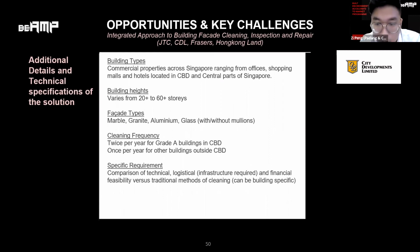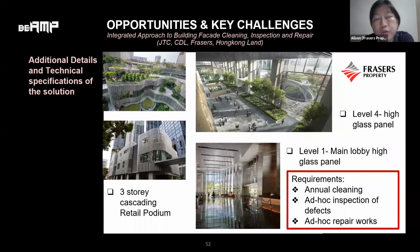Alison, will you have any additional insight? We actually did a little trial using a gondola system with a robot. There was some challenge because of the weight, because the building is designed for a certain carrying weight, for example, two human loads. So we have to take into account whether the existing design is suitable for that. There's also a need to customize it for the use of a robot, and of course, we also look at catering some space at the rooftop to allow this to be carried out. So there are challenges involved.